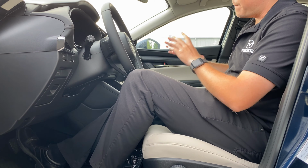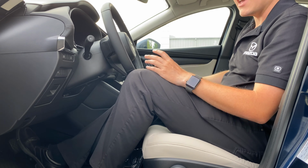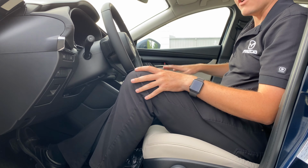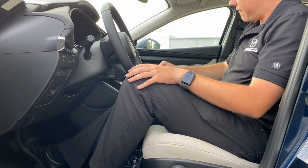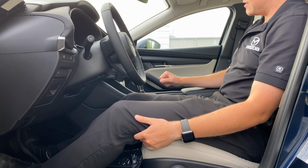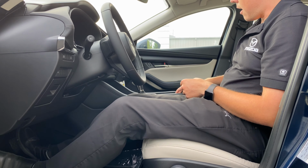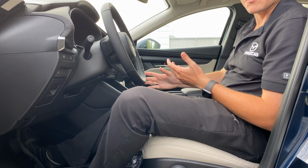But one of the bonuses that you're getting to go into the Mazda 3 over the CX-3 is space. Remember how at the beginning we talked about that additional probably about 4 inches on the width? Well, you're gaining it all in your center console. If I put my arm on the center console here, I'm not going to have to fight my passenger for that center console.